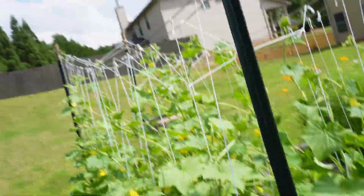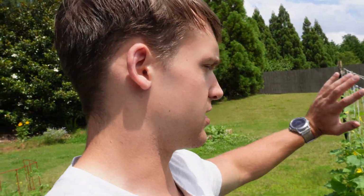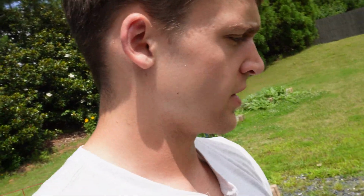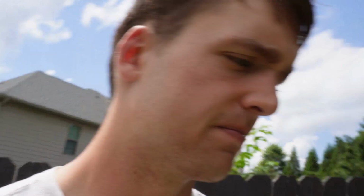So I think next year I'm just going to get a bunch of metal gates so that the cucumbers can trellis themselves. And I don't have to wrap them around a string and cut the string and stuff. But it works pretty well, but I think I want a little easier way.